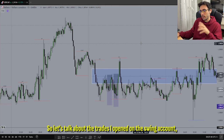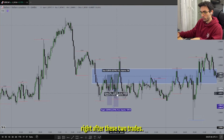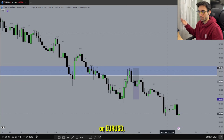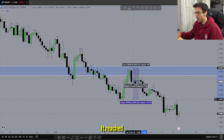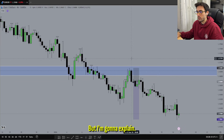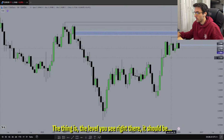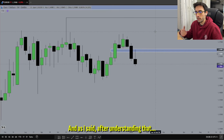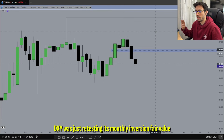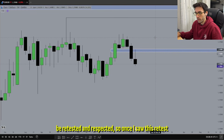So let's talk about the trades I opened on the swing account, because the first one was actually right after these 2 trades on Euro USD. And it doesn't look great right now because of course it reached almost 3 hours, but I'm gonna explain. The level you see right there, I found it, is a weekly inversion fair value gap. And as I said, after understanding that Dixie was just retesting its monthly inversion fair value gap, I understood this level was to be retested and respected.